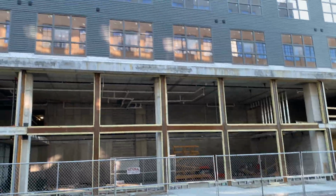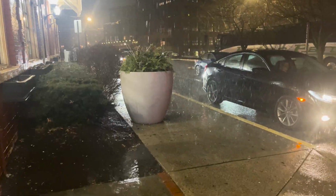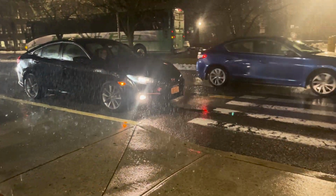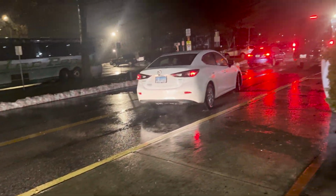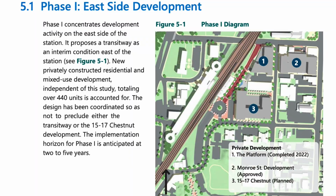That work includes redoing the train station entrance from Monroe Street, as well as the reconstruction of Station Place, the road that runs through the train station and is used by buses as well as cars and shuttles. That reconfiguration is also a main part of the South Norwalk Station Area plan, which calls for redoing the, quote, "transit way that buses use."